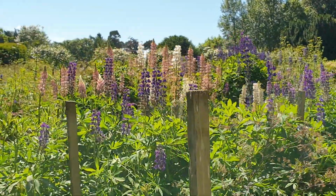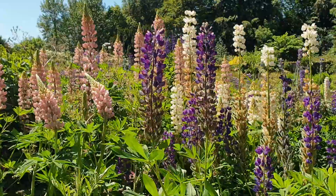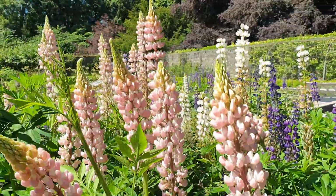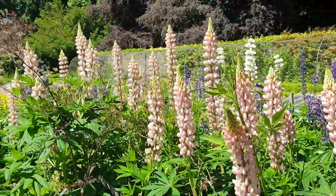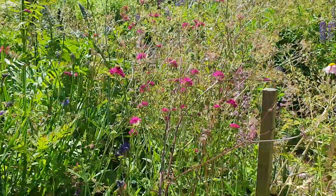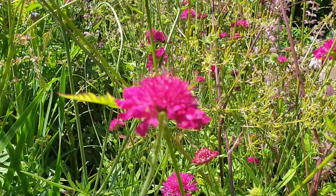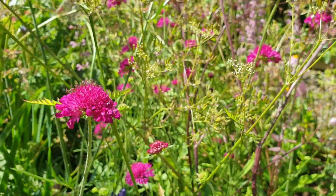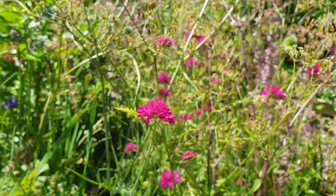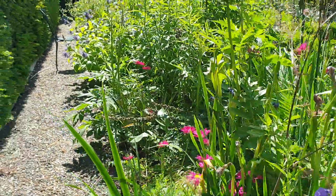Ganahan jugo, I really like this garden here because I don't know, there's so many flowers. Lupins ang tawag ana, that's lupins. And there's a bee. The bees are happy when there are plenty flowers, of course.